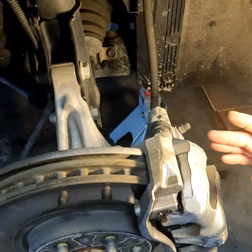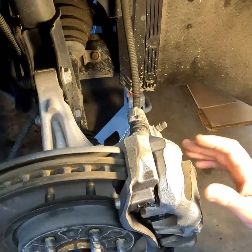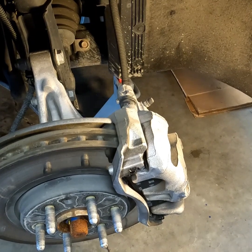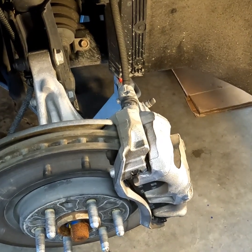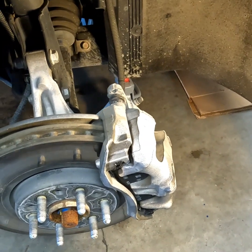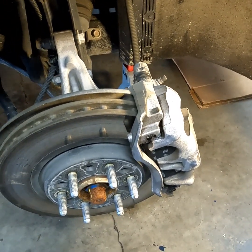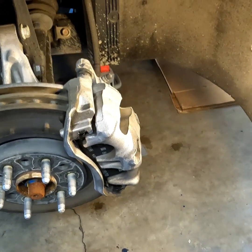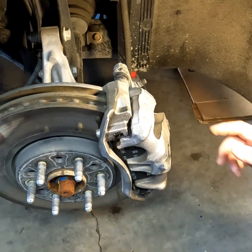It'll just freeze these up, and I've had it. I can't tell you how many times I've had front brakes just seize up. Even on my Fusion, I have wiped out rotors because the pins have froze up, and then they stick, and then all of a sudden they warp the rotor, and then I'm putting new rotor and pads on like once a year.